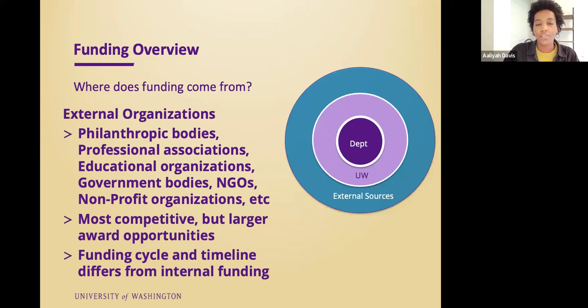And the funding cycle for external opportunities tends to be a little different than within UW, but it is still consistent. So even though you might not have as much time, it gives you plenty of time to plan, and you have many more opportunities that you can apply for, whereas within your department or within UW, there is a limited amount of funding opportunities for students.